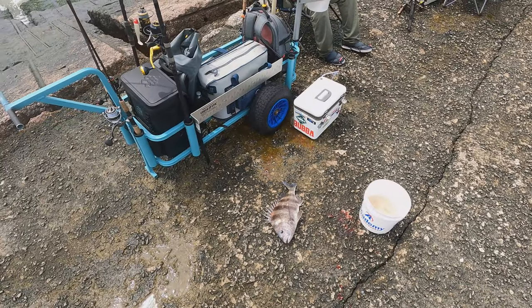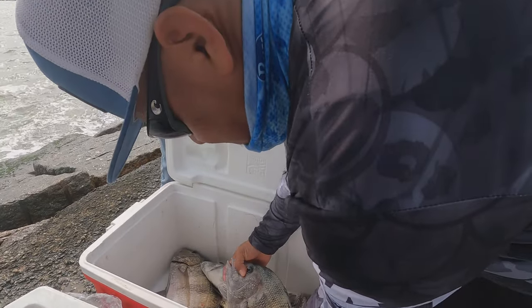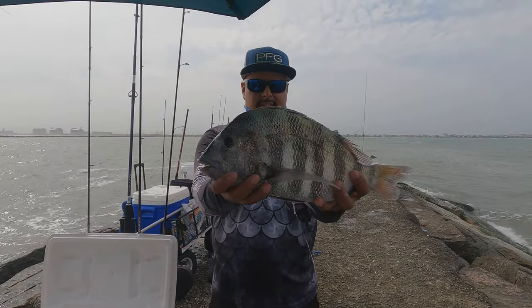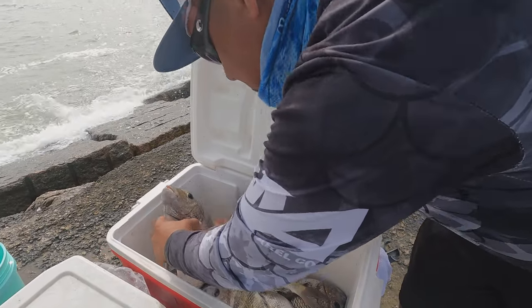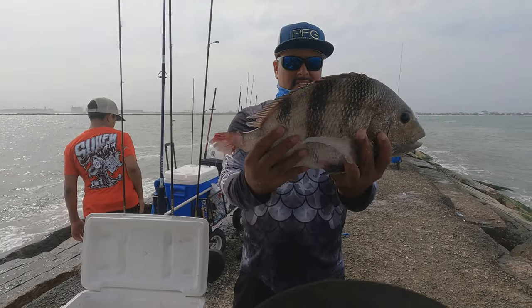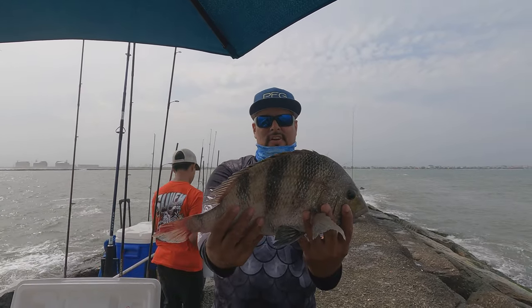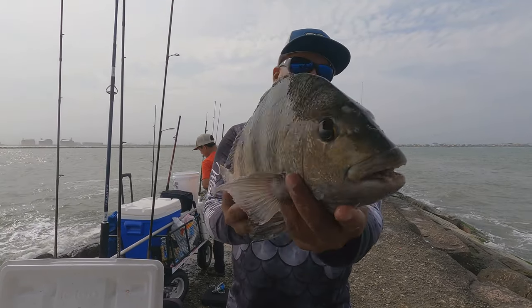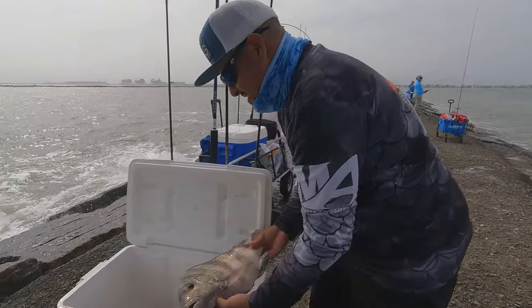Oh, dude. All right, fellas, I think it's safe to say we had a pretty good day today. We've got some pretty good sheephead. Some nice keepers. Still a lot of sheephead out here at the jetty. Very active. We didn't see no jacks today. But still not a sheepies.